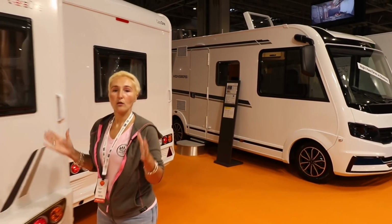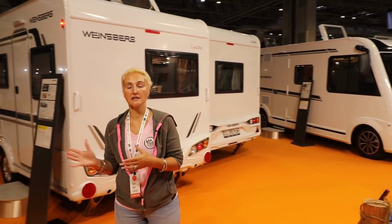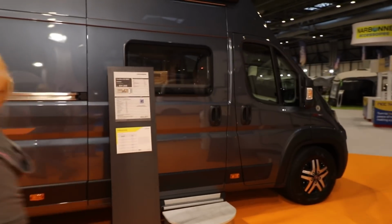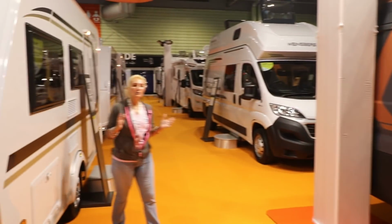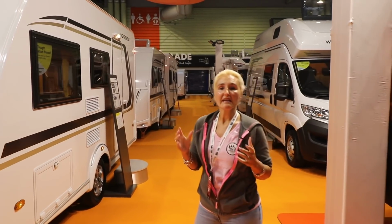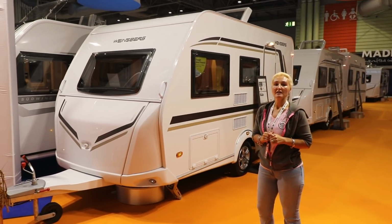Also here, as well as all the Weinsbergs, which are definitely worth looking at, they've also got van conversions. Knaus have got the van conversions, and Weinsberg have got the van conversions. Fairly competitively priced, although those extras are certainly going to bump the price up, as we can see with this one. So not only have we got motorhomes, A-classes, caravans, van conversions, we've got the little tabs as well. So there really is something for everyone here on the Knaus stand. It's time now to head on to our next stand.